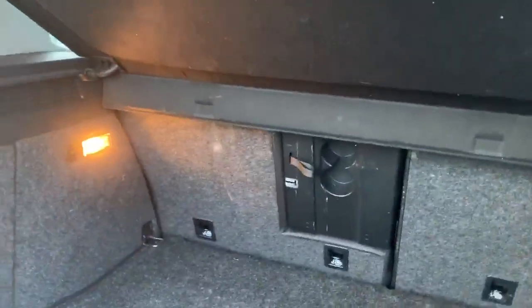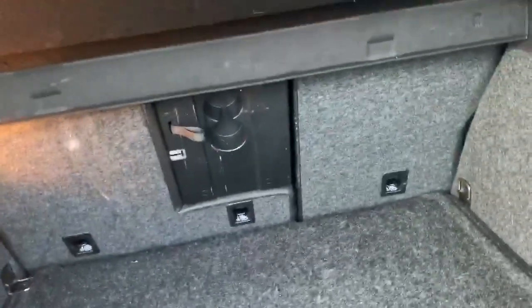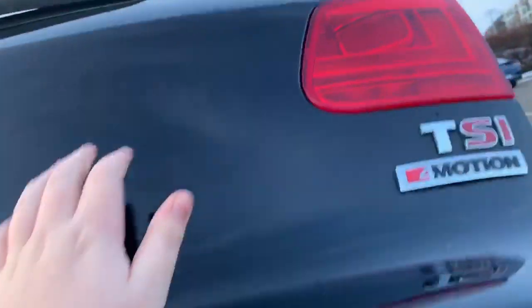There's a button somewhere. Here we go. It's not the biggest trunk I've seen, but it's still pretty nice. You have a little flap here. Really common on SUVs these days.